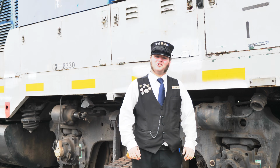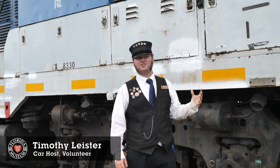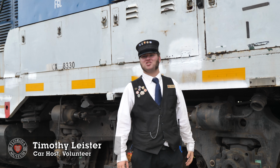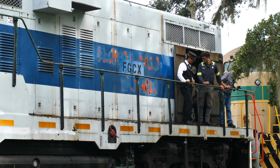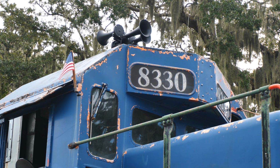Alright, I'm one of the car hosts here. I haven't been here long enough to actually see this thing operate before. All I've really known this engine as is the shop queen, slowly coming together over weeks and months and getting told, hey, it'll come out soon, come out soon. But finally, the days have come. It's on revenue trains, it's doing things, and it's great to see, and it has a great horn on it.